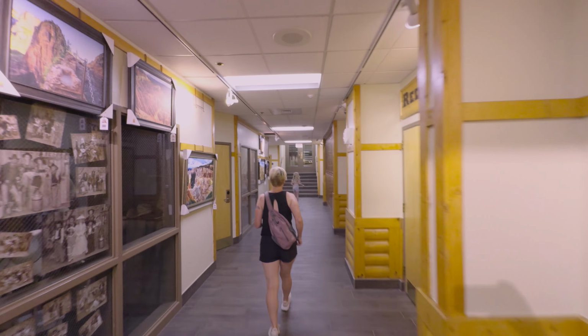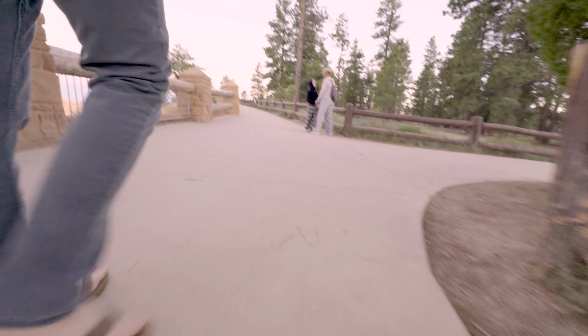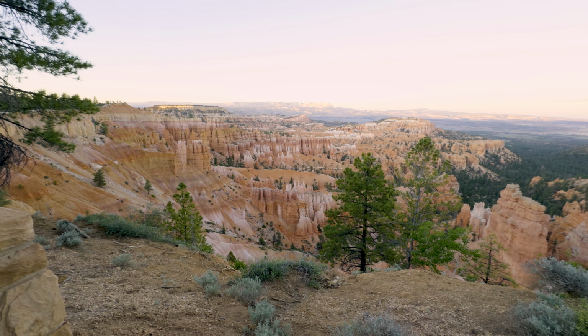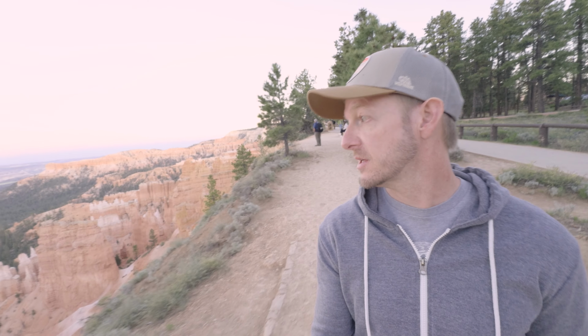After we had dinner, we cooled off in the pool, headed over to Sunset Point, and took one last look at the canyon. Well, I think we missed sunset. You really need to be here quite a bit before sunset to get the best vantage point at Sunset Point. But it looks amazing still. We've had a very long day at Bryce Canyon. On to the next one.